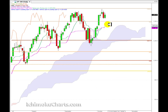So overall the market is still positive. We have a very short-term pullback in this market to the downside. Potential for a change of trend to the upside though, but we have a very strong area of resistance for this market to trade through.